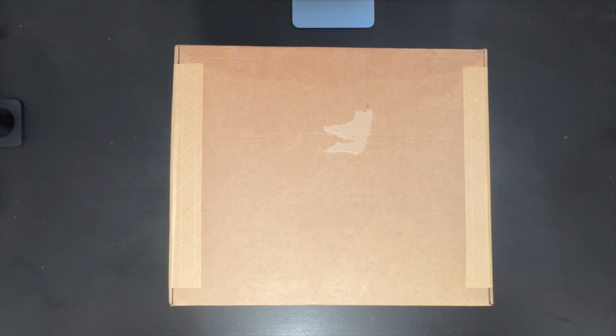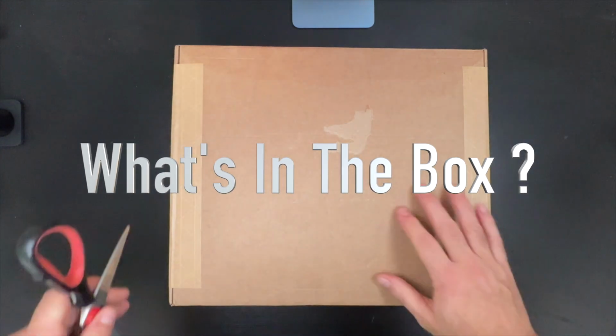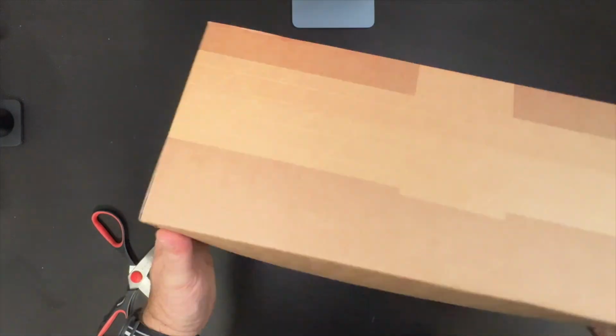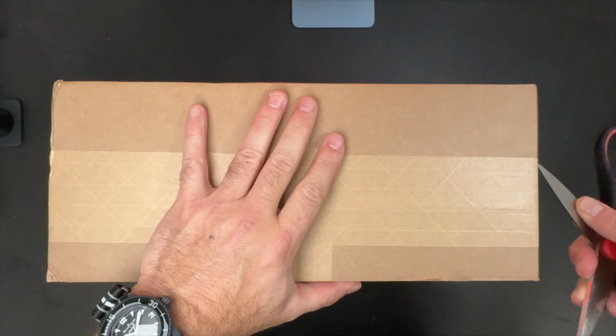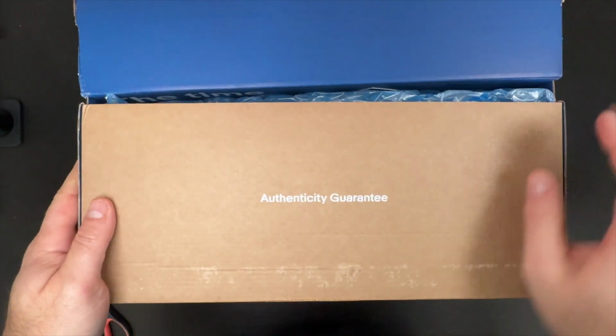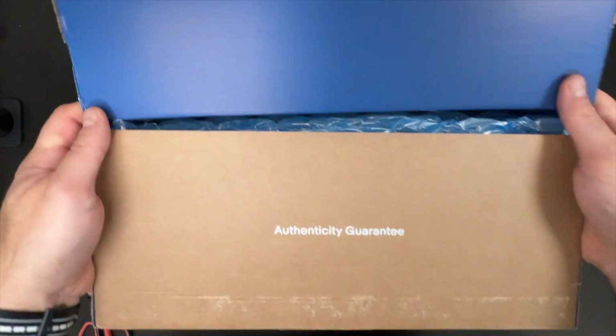It's time to play What's in the Box. Can you guess what's inside? So yeah, here it is, my first purchase from eBay, and I was mildly surprised actually. The box turned up, and as I opened it, there it was, the authenticity guarantee. Everything was really well packaged.